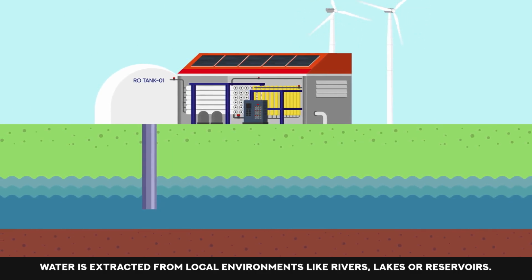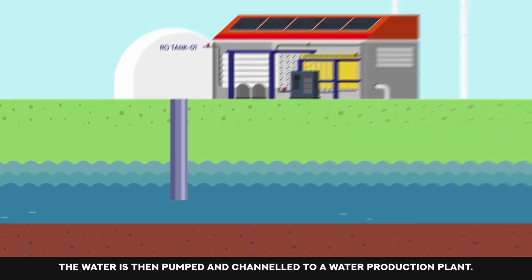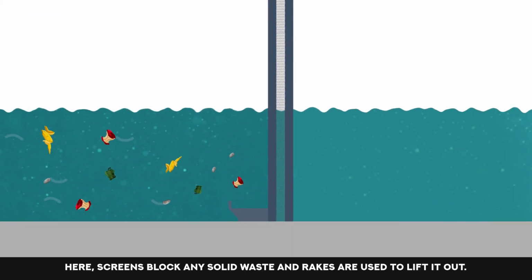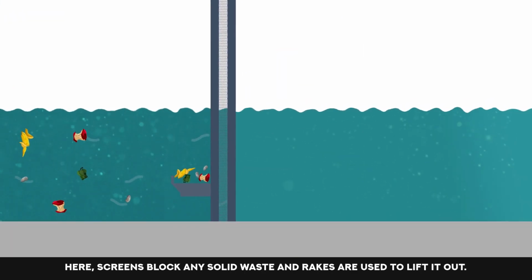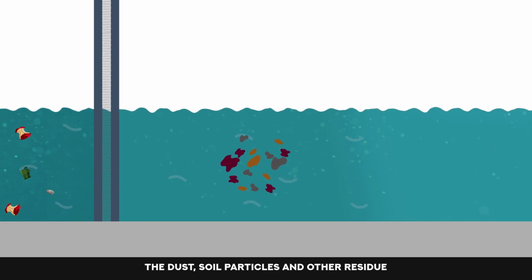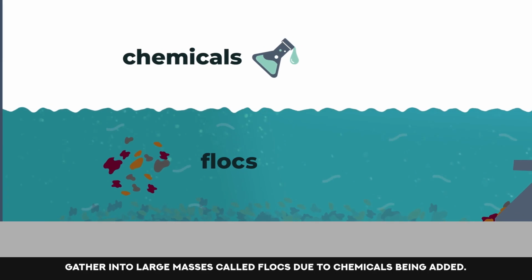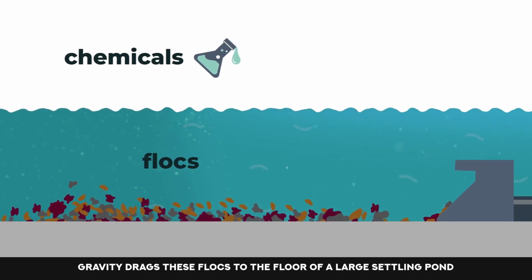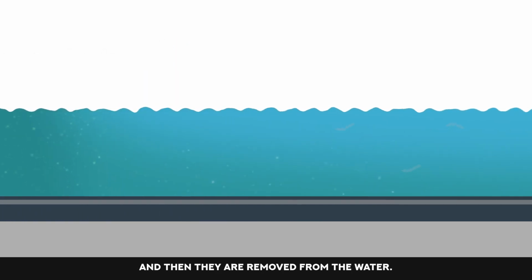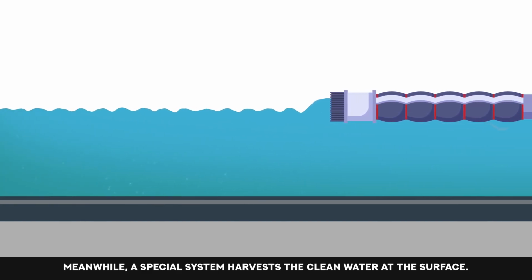Water is extracted from local environments like rivers, lakes, or reservoirs. The water is then pumped and channeled to a water production plant. Here, screens block any solid waste and rakes are used to lift it out. The dust, soil particles, and other residue gather into large masses called flocs due to chemicals being added. Gravity drags these flocs to the floor of a large settling pond, and then they are removed from the water. Meanwhile, a special system harvests the clean water at the surface.